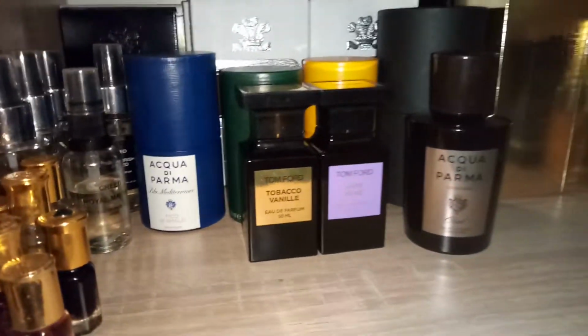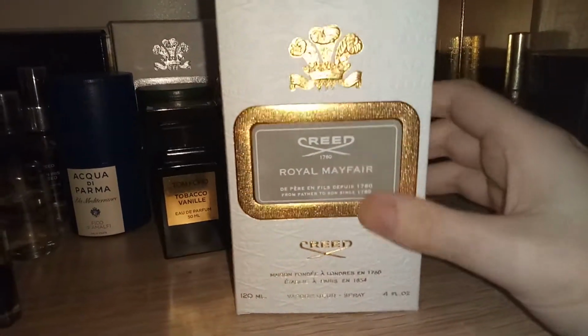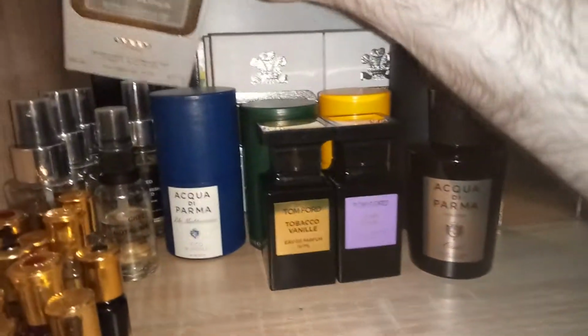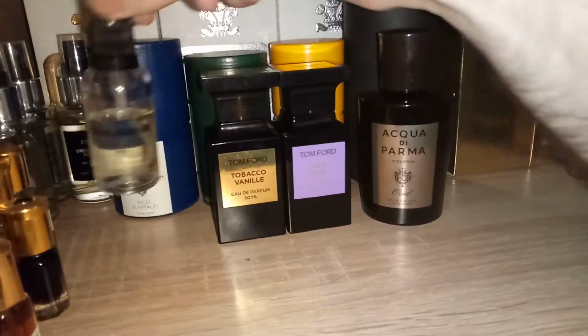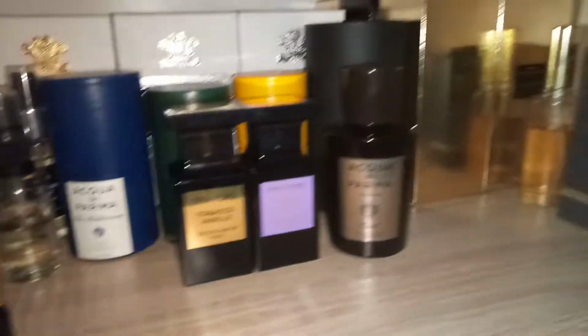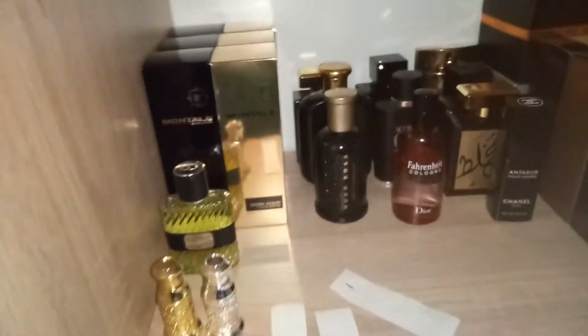And then I've got Royal Mayfair as well. But I've not even opened this yet. Well, I've opened it and had a look, but I've not sprayed it yet, because I've got a little decant of Royal Mayfair, so I don't need to open that one yet. So that's it for the top shelf. We'll move down to the second one.